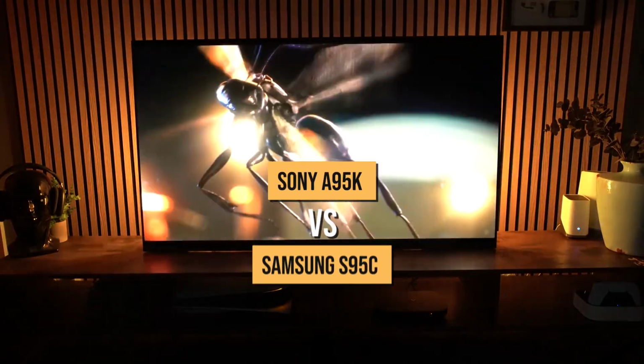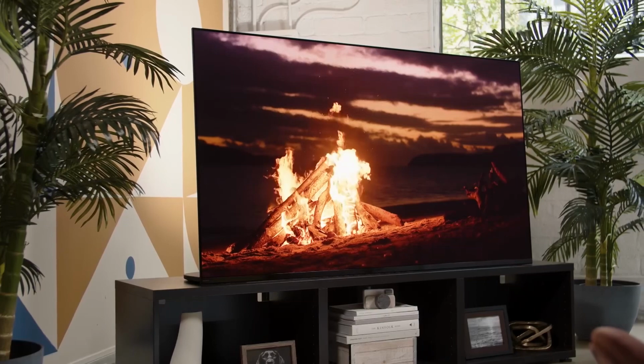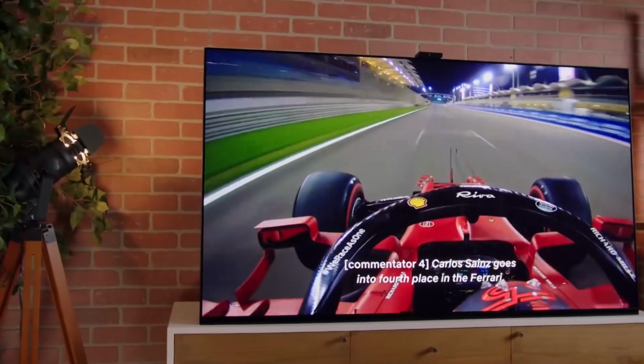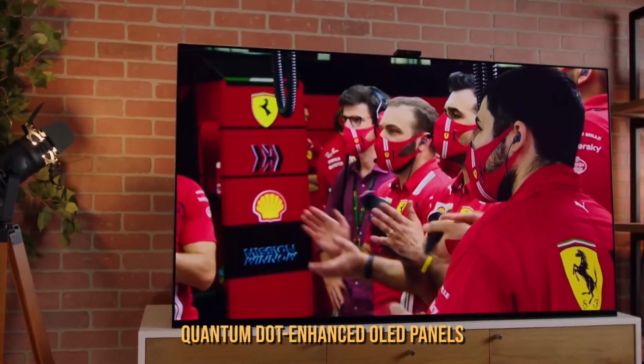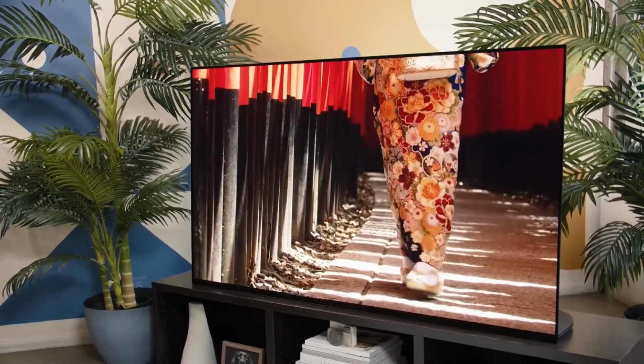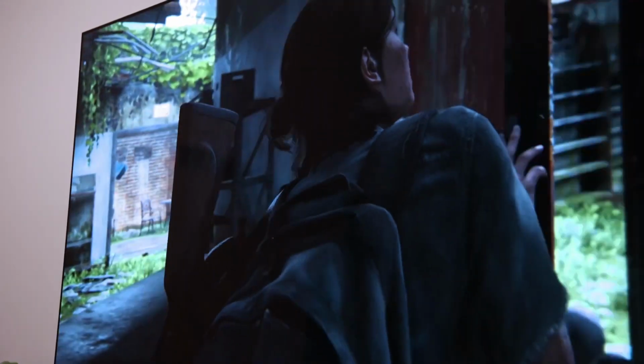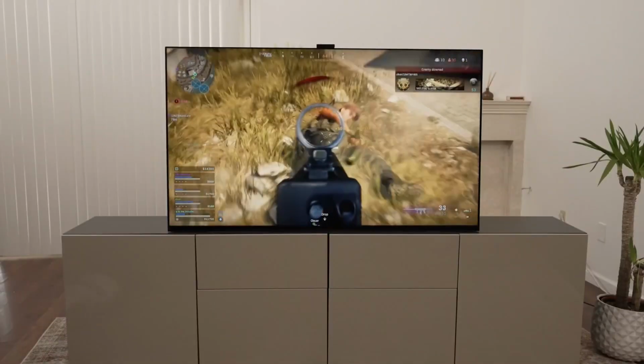The Sony A95K and the Samsung S95C are two of the best TVs on the market right now. Using the cutting edge of quantum dot-enhanced OLED panels, they both offer high brightness, deep colors, and inky blacks. And while the panels themselves are built to impress, each company puts a different spin on the final product, each with different strengths and features. So, which one's the best?